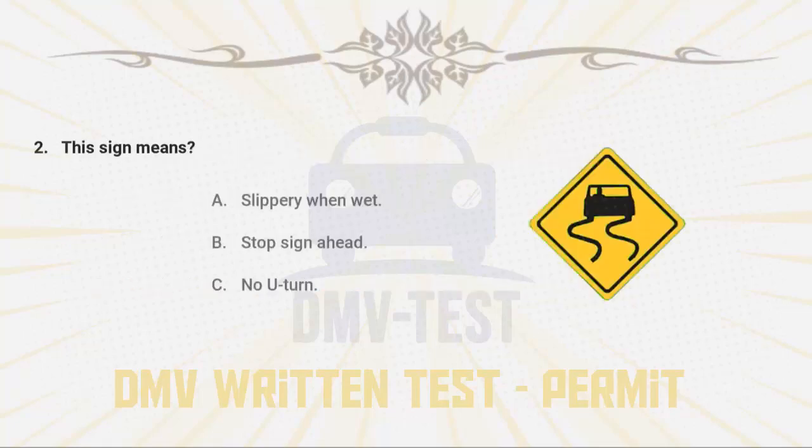This sign means: A. Slippery when wet. B. Stop sign ahead. C. No U-turn.